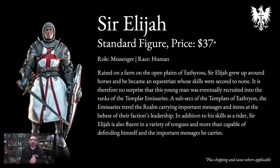So, super cool figure. A couple things in that bio that you're seeing. The Templars are a very, very popular group within Mythic Legions. A lot of people assume, and I heard Len on Legions Cast a few episodes ago mention that he always assumed that the Templars were like the foot soldiers, the front lines of the Order of Eathyron, and quite the contrary, they're not frontline soldiers at all. The reason they're called Templars is they defend the Temple of Eathyron. This is one of the structures in the kingdom of Etheros, and that is really where they are focused.